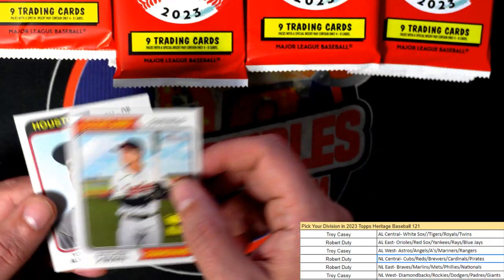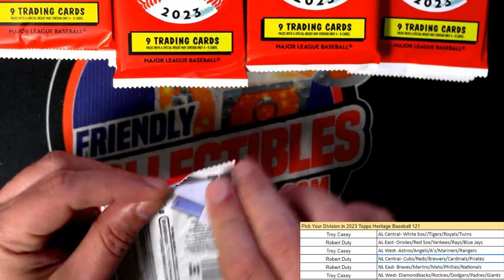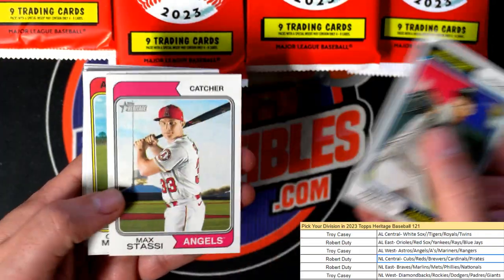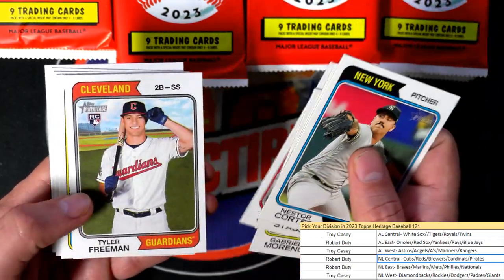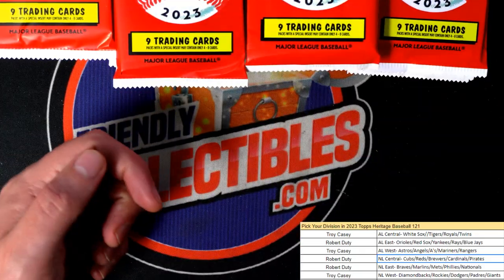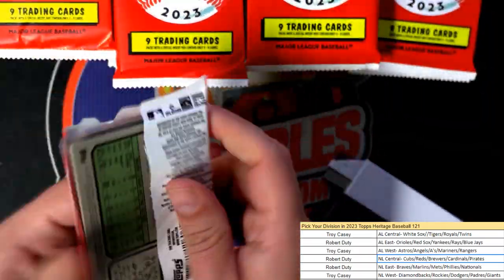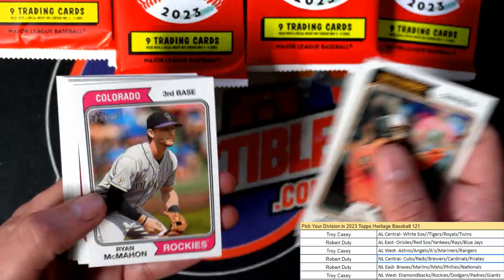Be on the lookout for those throwback uniforms. Throwback uni. Red ink. There's all kinds of different things to get in here. Some of the big rookies. There's five rookies.